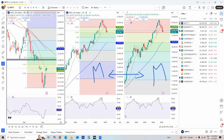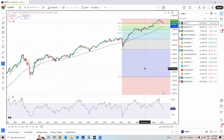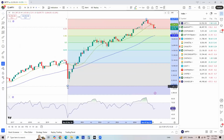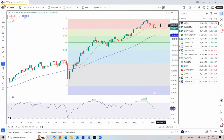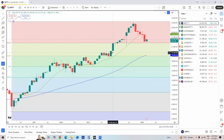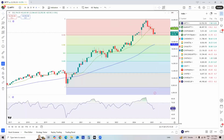Let's get into it. The first thing we need to understand is that I have plotted a Fibonacci retracement from the COVID lows to the recent high in September 2024. We can see that we have a correction in Nifty which is almost close to its 23.6% Fibonacci retracement. And obviously this is a pretty strong support. This is the first point.